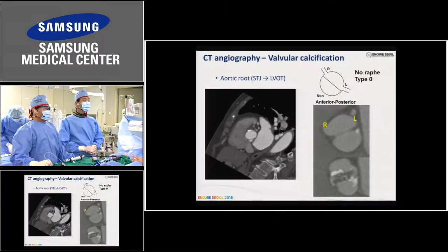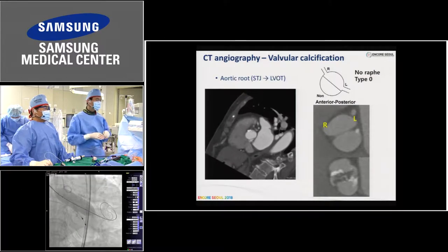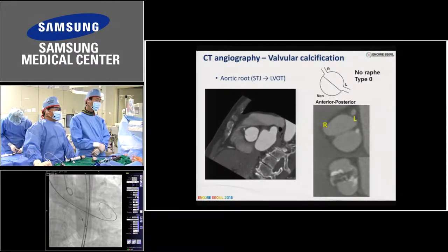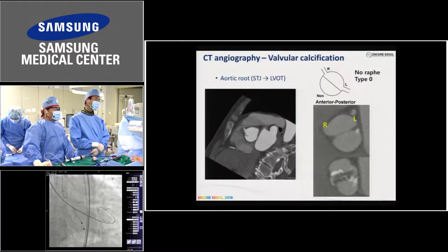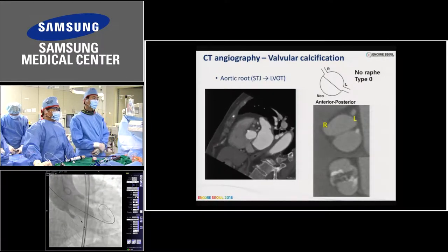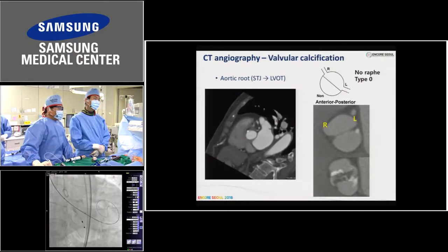Yeah, when in doubt, wire. Look, the length of this piece of calcium is definitely longer than the distance to the coronary. No doubt about it. The only question is whether it's going to be exactly in front of the coronary or not, and I don't think that in these days we have to take a chance.